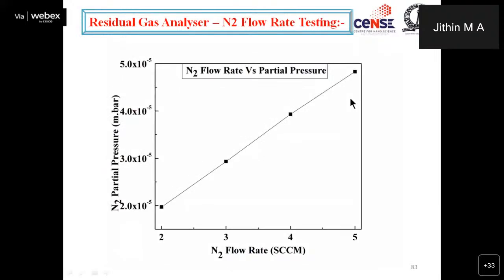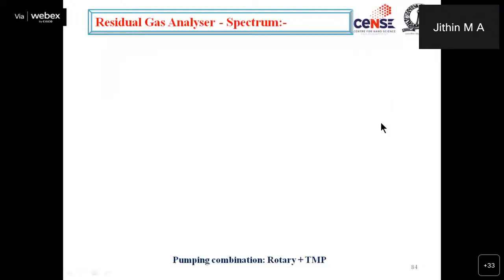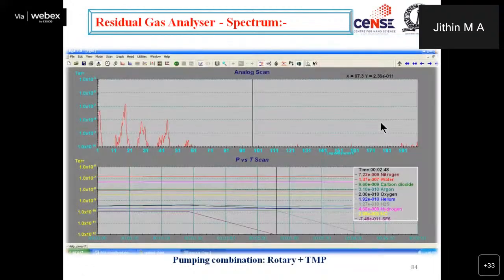Then we can use this RGA for calibrating the flow rates of mass flow controllers. Here you can see the mass flow of nitrogen varied from 2 SCCM to 5 SCCM. Based on that, the partial pressure of nitrogen also increases linearly. So this can be studied using the RGA. RGA has different types of spectrum: you can have pressure on the Y-axis and atomic mass unit on the X-axis, and again, you can see pressure versus time.